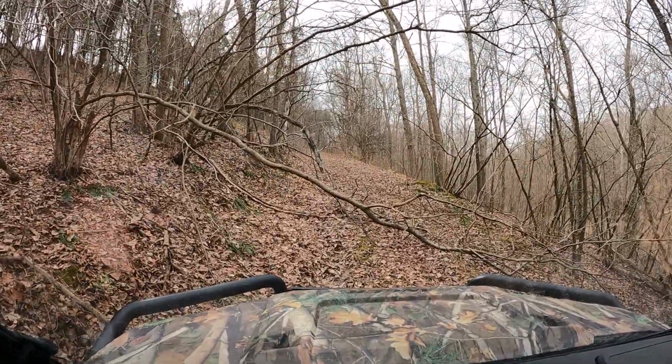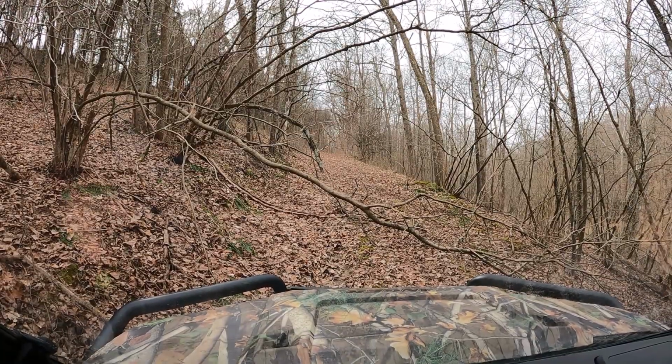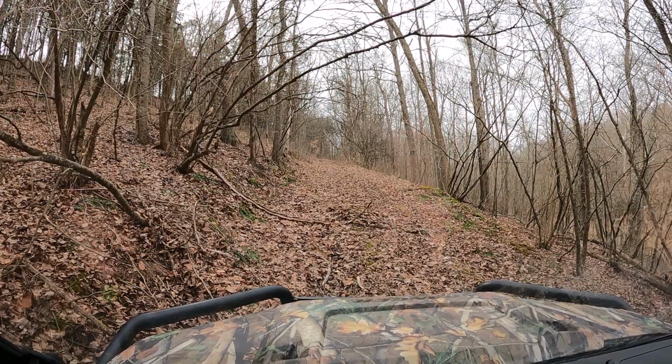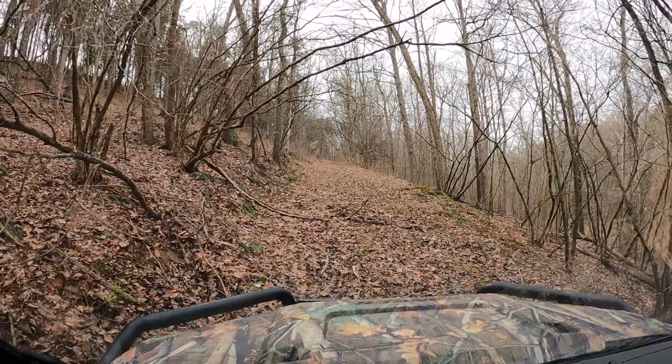This tree branch is going to prevent us from moving easily, and I think we're far enough from the creek that Kimber is not going to make a bolt for the water. Tree out of the way, and we can go ahead and start going on up the top part of Jericho Road.